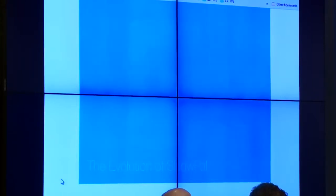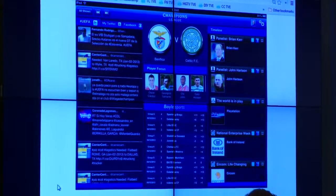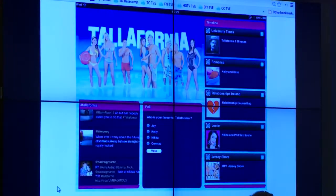There's no audio with this, just read along. You can really see the focus on the design process here in their submission.